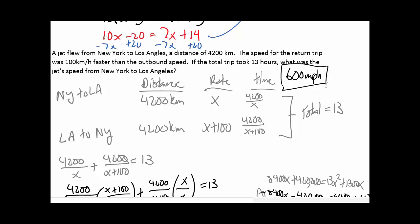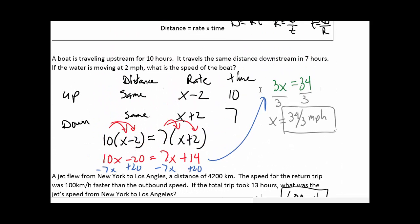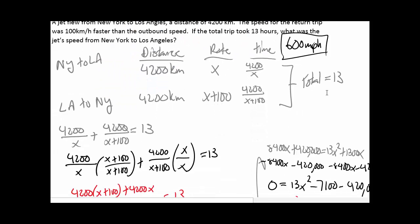Okay, so notice, and this is something you got to be careful about, you tweak the information a little bit and that adds a lot more complexity to the problem, and you'll see stuff like this, so please don't get too upset about that. Here they gave us the time, here they didn't, and they gave us the total. When they give you the total, it's going to be this process.